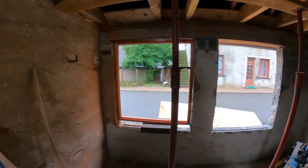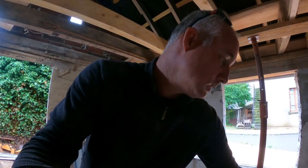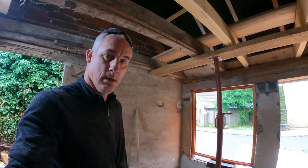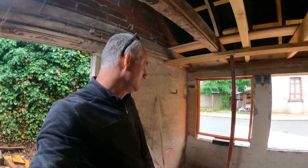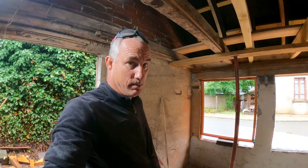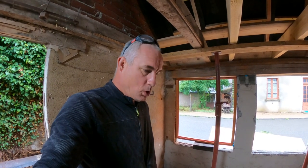Yeah, this is really a super exciting day for me. Been really anticipating this stage. A bit intimidated as well, because window frames, door frames, it's not my strongest point. It's quite specialized carpentry work. Cool, I'm gonna carry on.